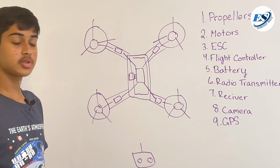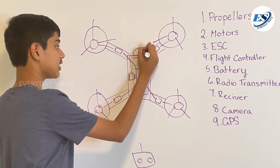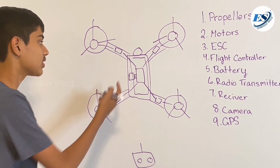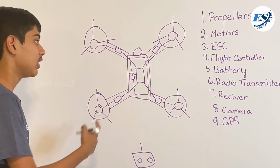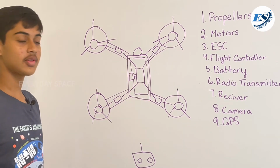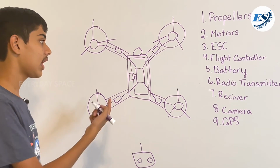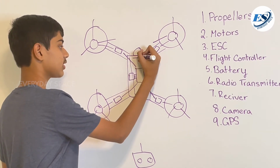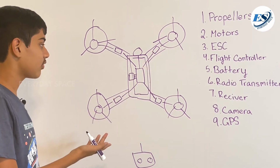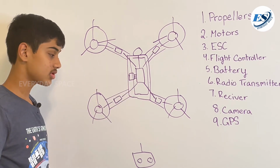But there are also some optional parts, like a camera for instance. Many drones have cameras on board because it allows the person to take photos, videos, or even see it live. So let's just say this is our basic camera. Cameras can be on top of drones, beneath drones, to the side, and even behind. But for simplicity's sake, we're just putting it here, as this is where most drones usually have it, at the front. So the camera is also connected to the flight controller via, again, a series of wires, but I'm only drawing 1. And this is optional because not every drone needs it.